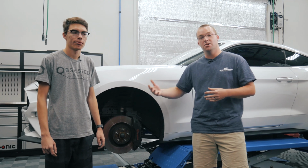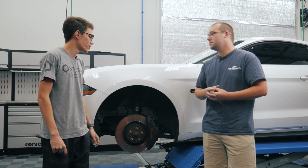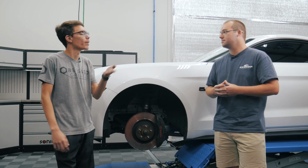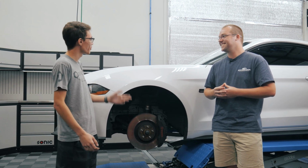Here we have Jeff, the owner of this beautiful 2018 Mustang GT. So tell us why we're here and what you plan on doing with this car. I'm originally born and raised in South Florida, so I'm actually right close to the Steeda warehouse. I always passed by Steeda, ironically, when I went to work. I was like, oh, I like Mustangs. Oh, they do Steeda. I didn't know they were so close.